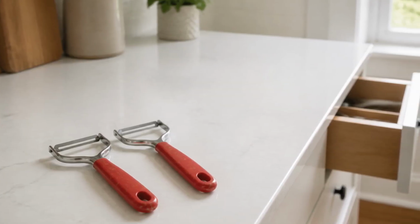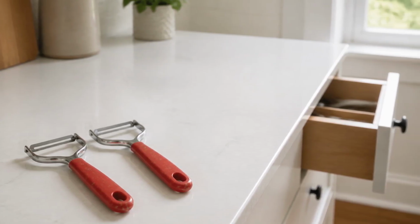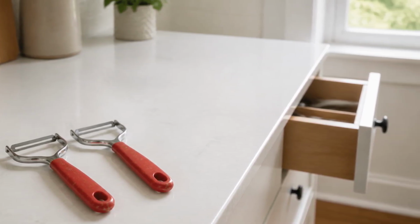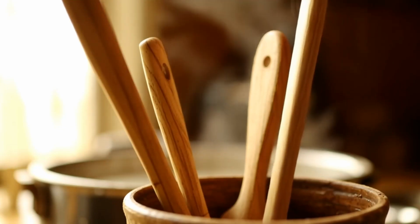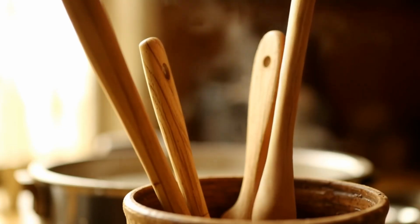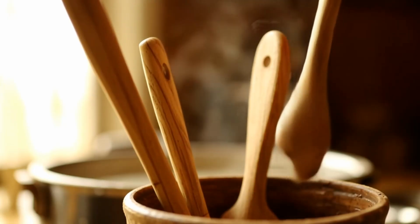The house stays in balance. You own 30 plates. 30 plates you have room for. 30 plates you use. You buy a new plate because one cracked. You let the cracked plate go. You still own 30. The cabinet still closes easily.